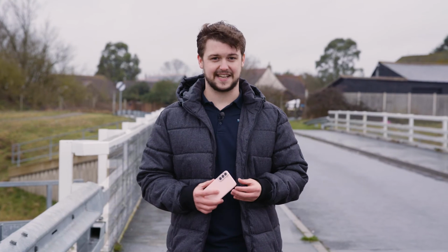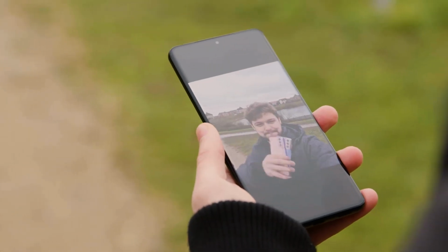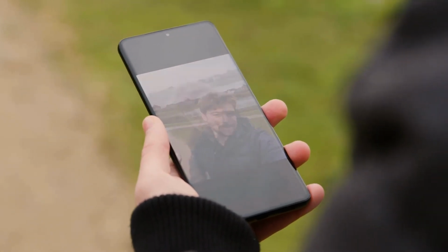They also have a dynamic AMOLED 2x display, meaning you're going to be enjoying movies in stunning colour and detail. They adapt to your surroundings, so on sunny days unlike today, you're going to have no problem. They have a 120Hz refresh rate, so you're going to enjoy seamless motion no matter what you're doing.